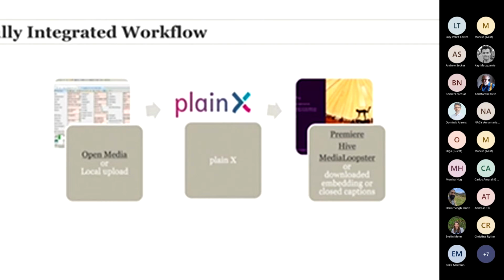Then for the output, we import it into the post-processing tools, including Premiere, Hive, Media Loopster. We can do embedded subtitling. We can also produce closed captions. So it is important that it all fits within the full editorial workflow that we currently have. This we've implemented in Deutsche Welle. It can also be done for other companies as well.